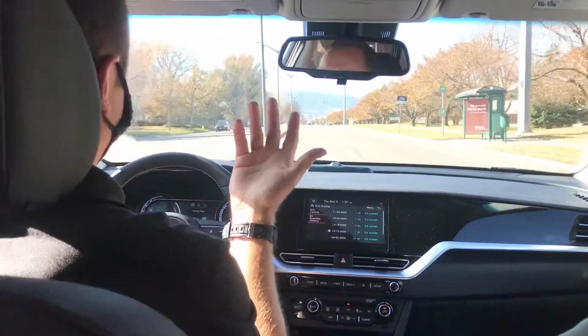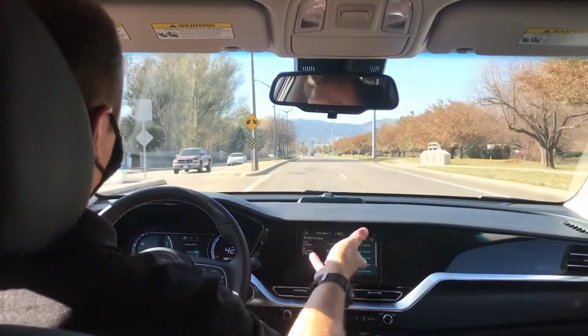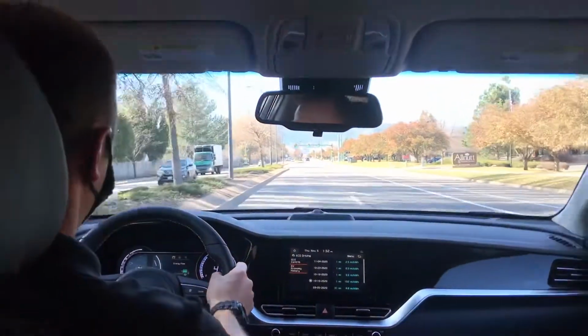You can't do that with a regular internal combustion engine, right? You can't recreate fuel to put back in the tank. So it's definitely one of the benefits.